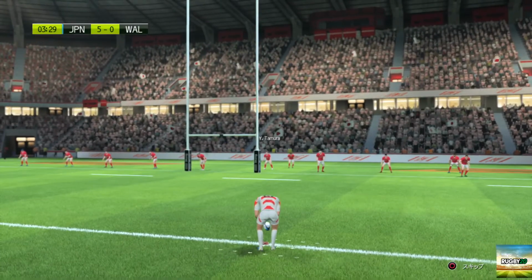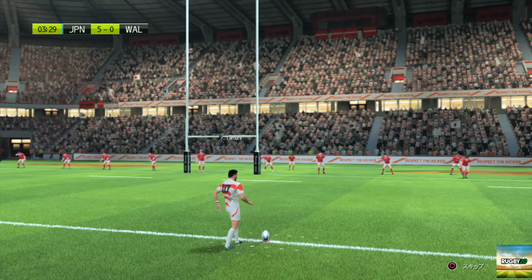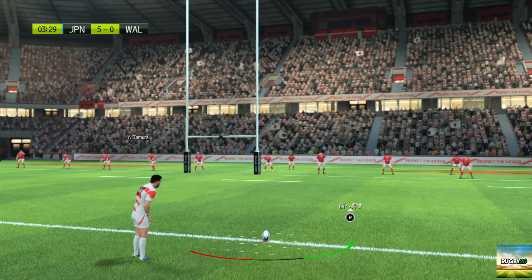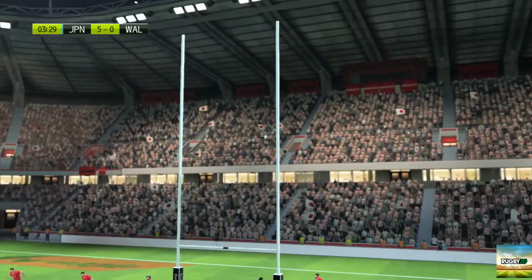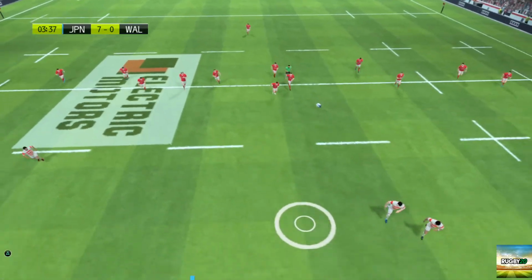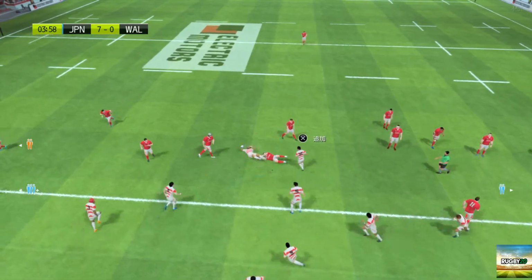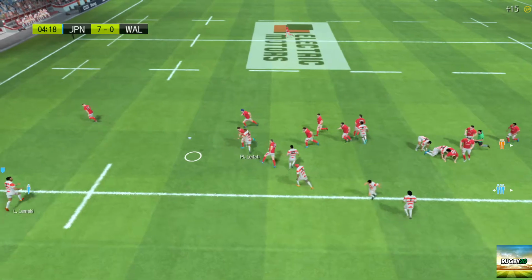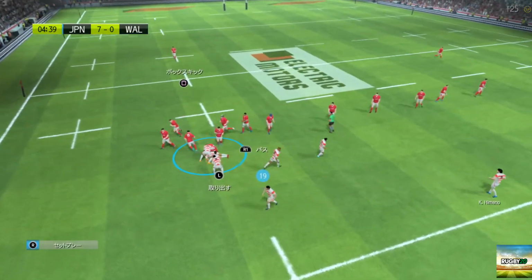The kicker getting ready to convert the try. Yes! 7. In the arms of Maffey. He's taken to the ground. Now he has to release the ball. Oh, they're really intent on keeping this ball alive. There's the tackle. Here's the ruck being created.